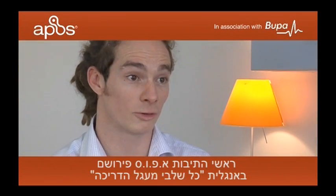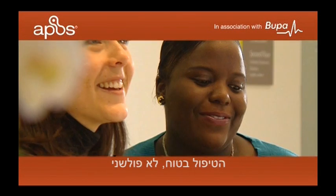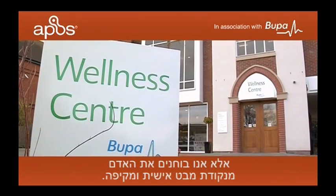APOS stands for All Phases of Step Cycle, and it's a new innovative treatment for orthopedic problems, primarily with the lower back, knee, hip and ankle. It is a safe, non-surgical, non-invasive treatment which looks at the customer as a whole. So we're not just looking at one joint, say the knee, we're looking at the person holistically.